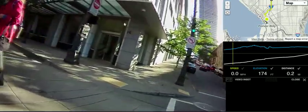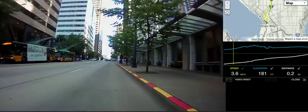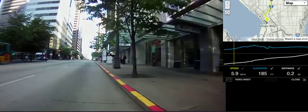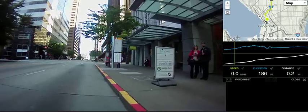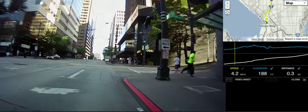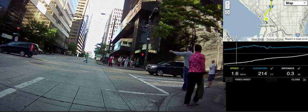I'm not going to run over the pedestrians. So now heading north on 3rd. Again, it's during rush hour. It's mostly a bus route, but bicycles are allowed. We're actually on top of the tunnel, the bus tunnel. Fast forward again through this red light.